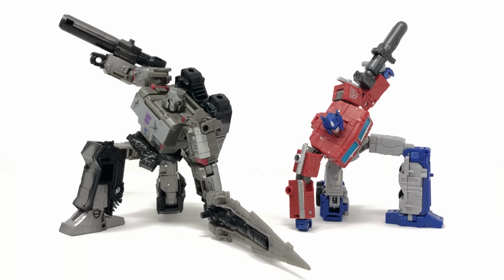Now in this video I'm going to be ranking all of the Titans from the very first one, Metroplex, to the most recent one in 2020, the Earthrise Scorponok. I will only be reviewing the actual Titan figures, so I won't be ranking Predaking nor Devastator, as I do believe they are classed as Titan figures, but they're combiners, so they have flaws that some of the other figures can get away from, so they are going to be exempt from this list.